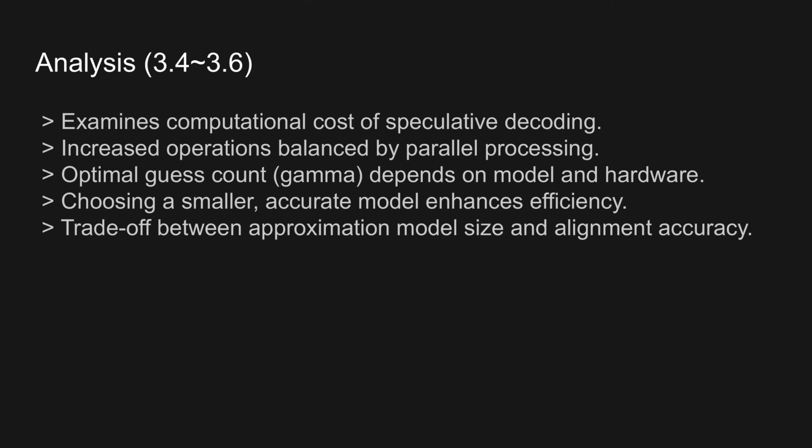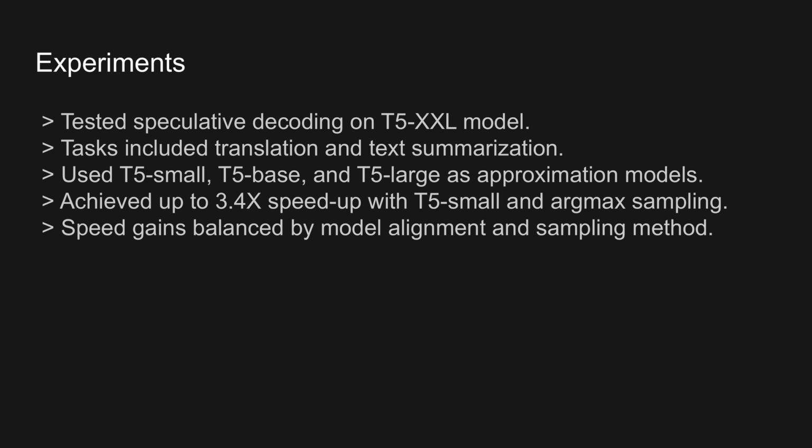Now that we've looked at the theoretical setup, let's see how these concepts perform in practical tests, as detailed in the experiments section. Here, the researchers conducted tests to measure the real-world speed gains from using speculative decoding with various approximation models, focusing on tasks like English-German translation and text summarization using the T5XXL model. The setup involved testing the T5XXL model for both translation and summarization tasks, using 3 different configurations of smaller models, T5 small, T5 base, and T5 large, as the approximation model MQ. They measured the wall time, or actual elapsed time, with a batch size of 1 on a single TPUv4 for different sampling methods, like argmax and standard sampling.